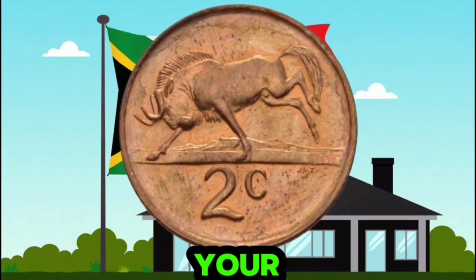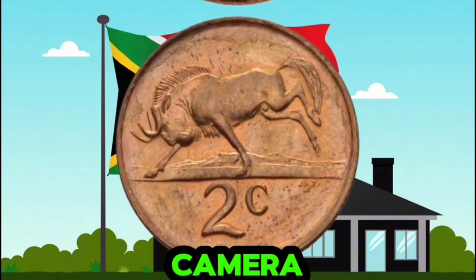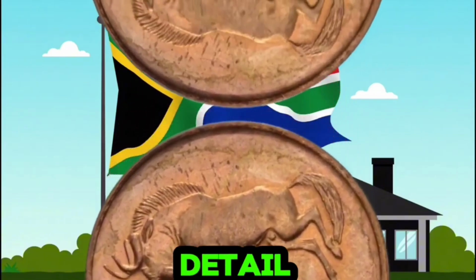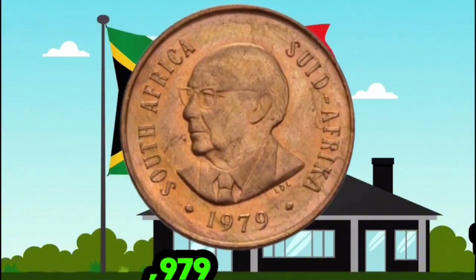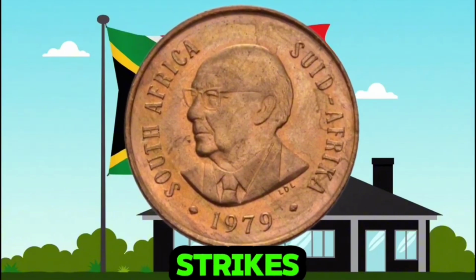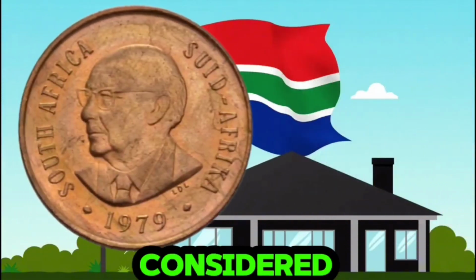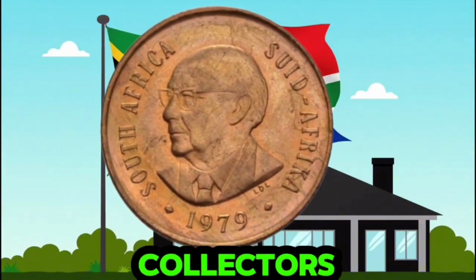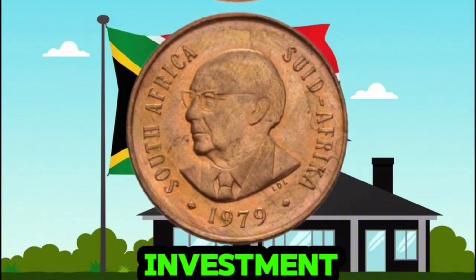So how can you check your coin's condition? You need a magnifying loupe or a high-quality camera to inspect every detail closely. Also, note that some 1979 2 cents coins had minting errors, like misprints or double strikes, that can also greatly increase their value. These are considered rare mistakes, and collectors love them. Coin collecting isn't just a hobby, it's an investment.